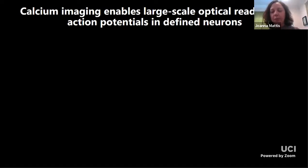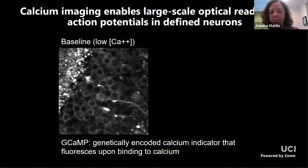That is a really powerful way in which we can, on a large scale, monitor neuronal firing within defined neuron types. GCaMP is a genetically encoded calcium indicator that fluoresces when it binds to calcium. So the image I'm showing here is an image I took in Dr. Goldberg's lab, and every one of those little donuts is a neuron expressing GCaMP.